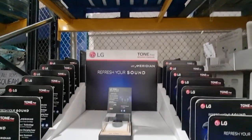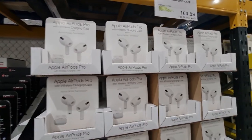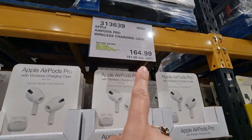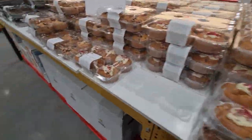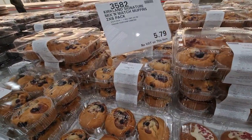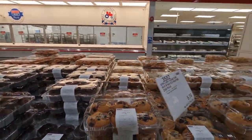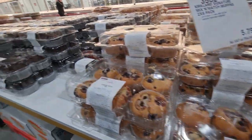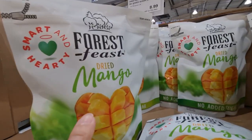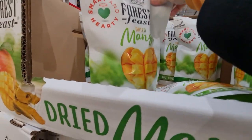$83.94 including VAT. Oh, my AirPods. Yes, all time. $5.79. Fried mango costs $8.99. Not bad.